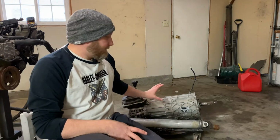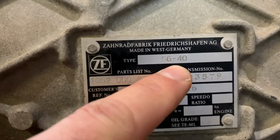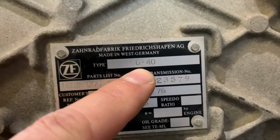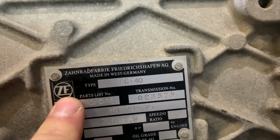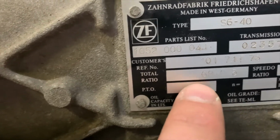This transmission, I just want to show you what is on this tag and what is on some transmissions and some transfer cases. They give us some good information to determine what we want for our end gearing. This tag has a couple of things on it: the part number, and here's the model of the transmission, S640. It's known as a ZF6. So what we're talking about here today is this number.